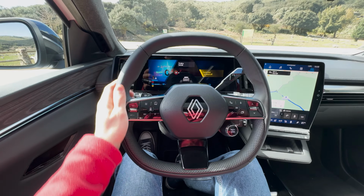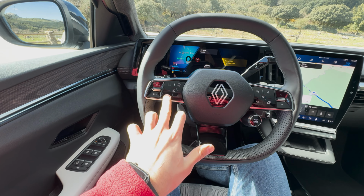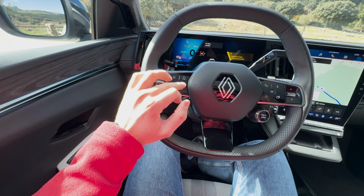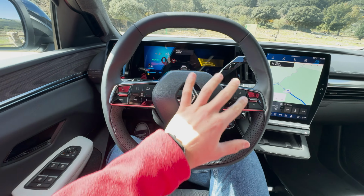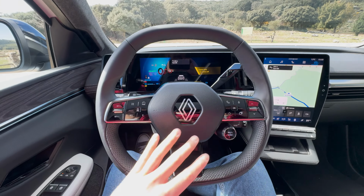I love this steering wheel design. It almost looks two-spoke, and it has buttons up here, and yes, they are proper buttons. Even though they're on a central rocker, they are proper buttons. And of course, you've got your multi-sense button down here, which changes your drive modes. But as a steering wheel design, I really like it.